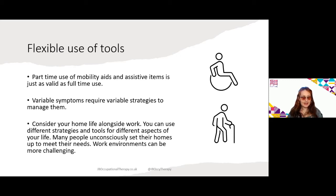Mobility aids and assistive items can and should be used in the same way. It is totally acceptable to use a mobility aid for your commute to work and then not use it in the office. There is a big difference between walking from your desk to the kitchen and walking down the street surrounded by strangers. You can use mobility aids in ways that make you more confident and more comfortable. As an example, having a folding walking stick in your handbag and just using it for stairs. Totally acceptable, actually very sensible.